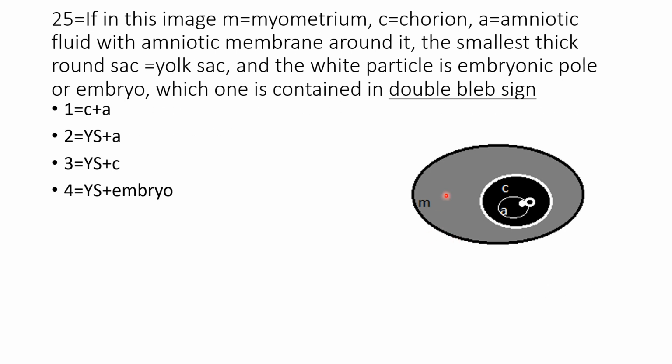In this image, M is myometrium, C is chorionic membrane, this part is chorionic fluid, A is amniotic fluid, and a membrane that is thin. The thick, small white circle is the yolk sac, and this white spot is the embryo. Which one is contained in the double bleb sign? 1. Chorion plus amnion. 2. Yolk sac plus amnion. 3. Yolk sac plus chorion. 4. Yolk sac plus embryo.